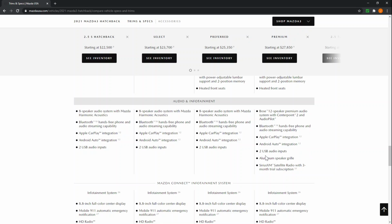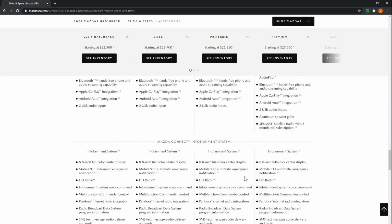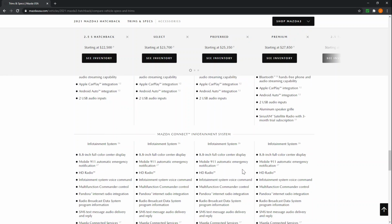The premium, and this is kind of an aesthetic piece, but you get an aluminum speaker grill, which just makes the interior look a little more upscale, and then you get the XM satellite radio. So if satellite radio is important to you, you've got to go premium. Doesn't look like that's offered on the Select or Preferred.